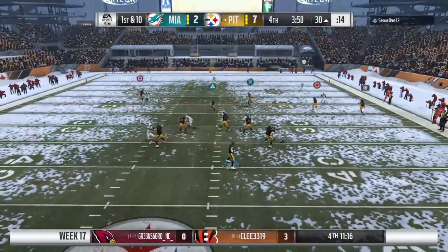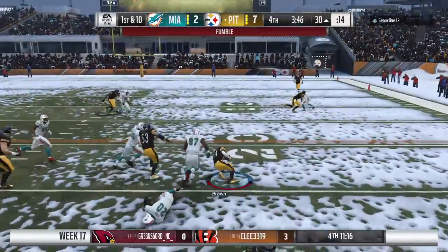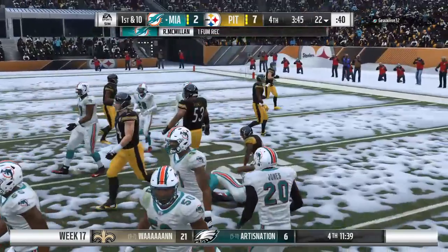On 1st down, it's Roethlisberger. It's complete to Brown, right side. Oh, no, he lost the football. And the Dolphins have got it.